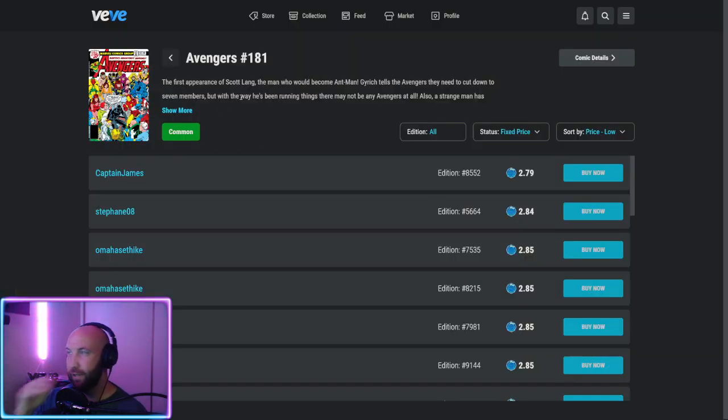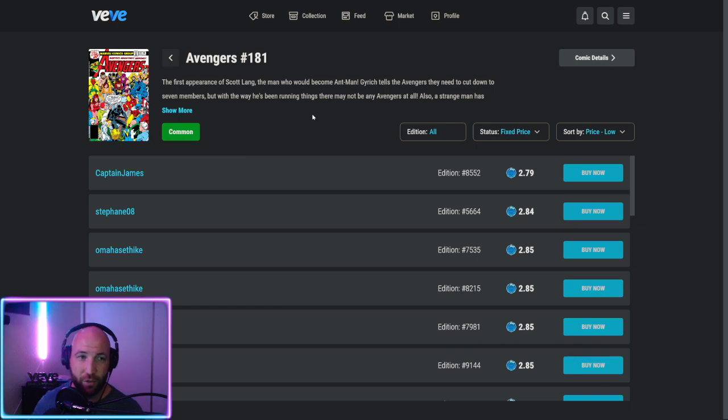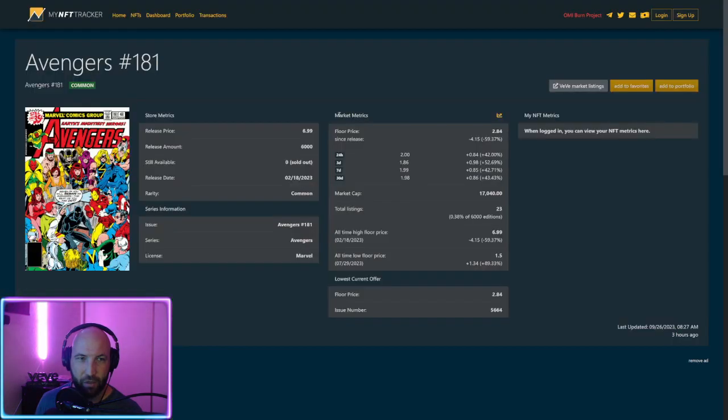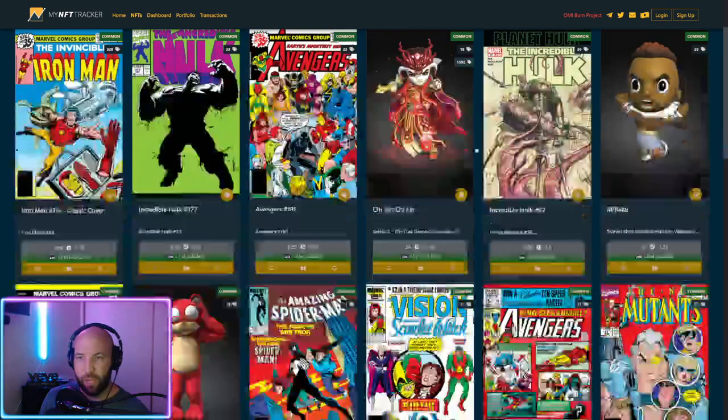Scott Lang. What am I saying? I forgot what I said before. So Scott Lang, first appearance of him, so not as Ant-Man. Yeah, 280 for the common. This one's actually gone up quite a bit, probably just because the floors were getting so thin. There were a lot of 2.5 gem listings, so it might have gone up quite a bit. So let's go ahead and go back and take a look at a few more here.